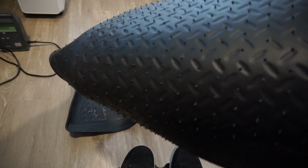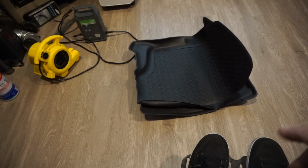Well, I must say that was a pretty successful trip to Goodwill Bins. We got these floor mats here. They're the extra spiky ones. I'll probably have to cut those off, but a couple of those I think cut up should make some great fender extensions for this thing. We're gonna deal with that later though.